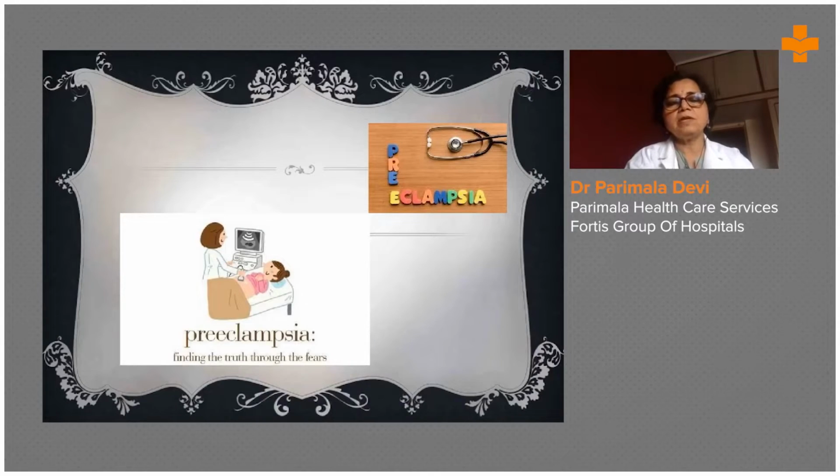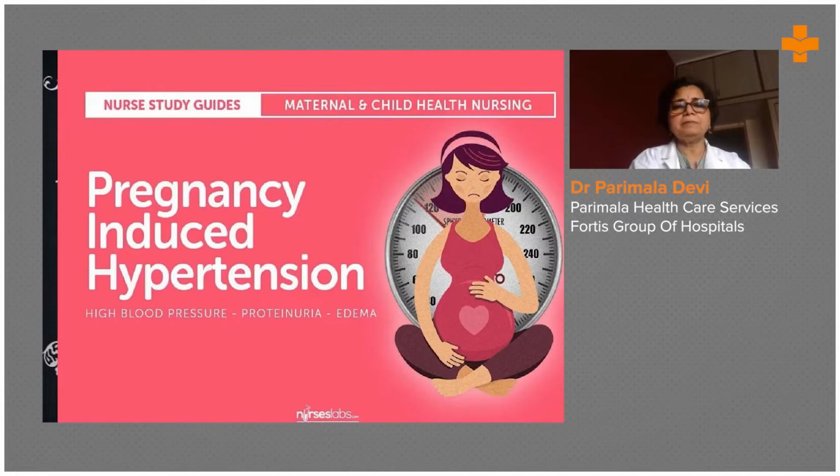So this is one of the very important conditions in obstetrics, in the delivery specialty, where we are supposed to immediately attend to these patients and try to see that they will be rescued from the very bad stages of this PIH, pregnancy-induced hypertension, that may be pre-eclampsia or eclampsia or HELLP syndrome. These are some of the terms we will be using when we are discussing this chapter. Okay, hope you are getting me.